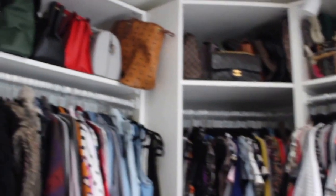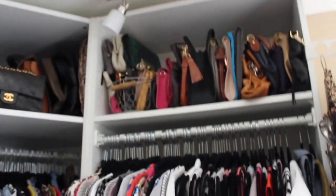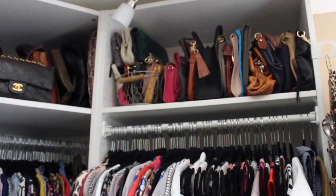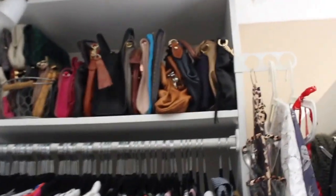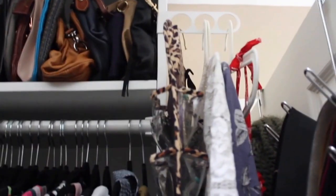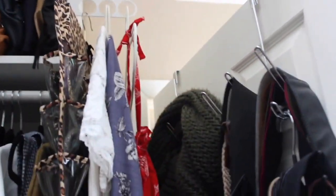So I decided to create the whole top section with bags. These are bigger bags, and then my clutches. And I have a little basket right there that holds more clutches. And then I got this little extension here. This is actually the end of the room. Sorry that this is so shaky. This is the door to the room.